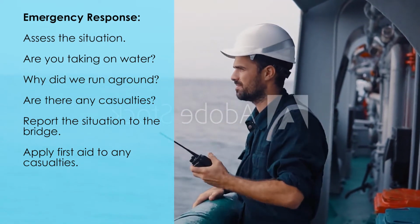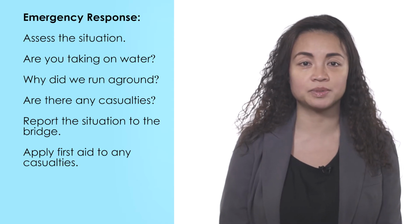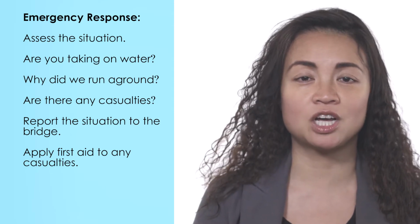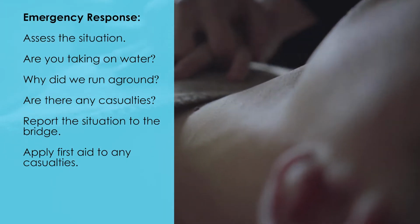When a vessel runs aground, it comes to a sudden stop, which can throw people off their balance and cause a number of casualties. Make note of these casualties as part of your assessment, and as always, report your findings to the bridge immediately. Afterwards, you can begin administering first aid.